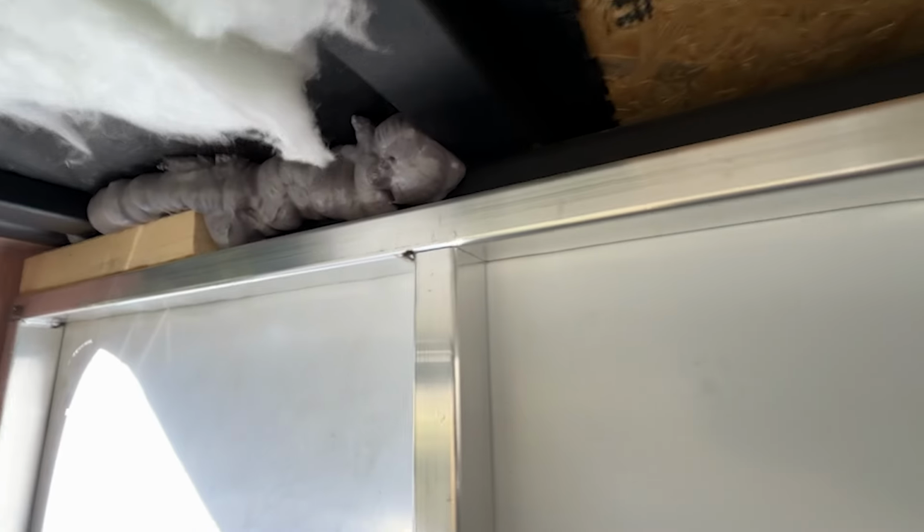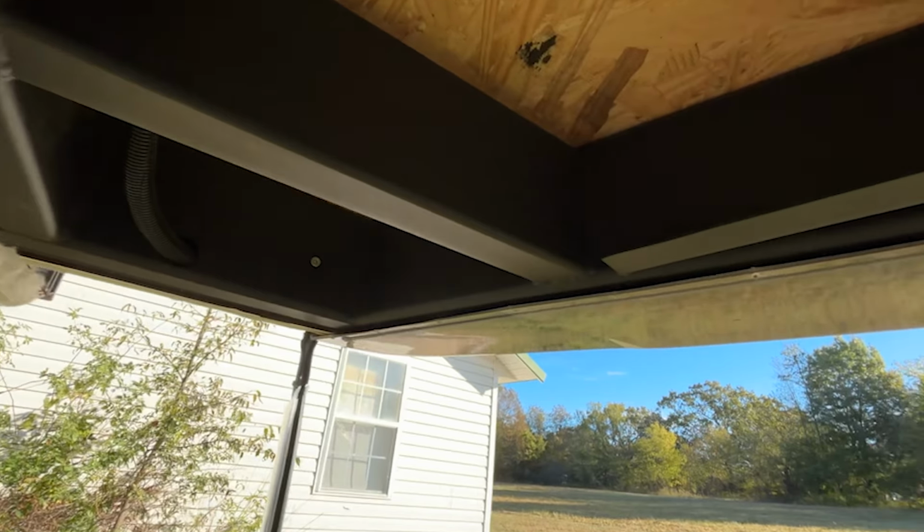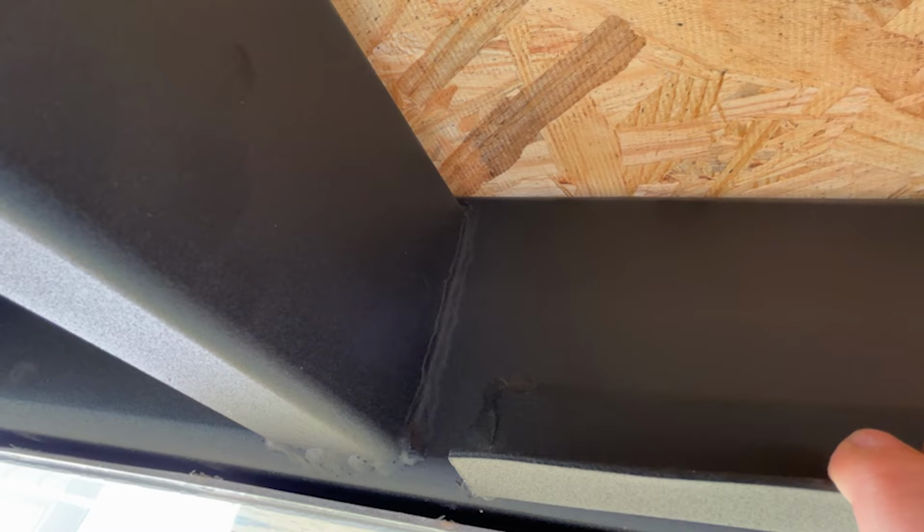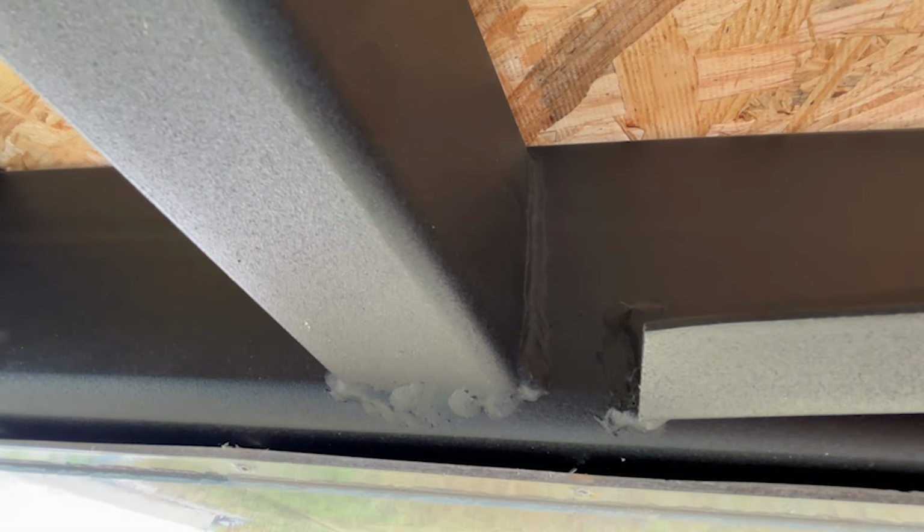But I mean, just look at the welding job that these people do. Or the lack of welding. One tiny side. That's about it. And then the frame, it's not welded very good, which, I mean, that's normal. They don't weld anything very good. Haven't seen one that they have yet.